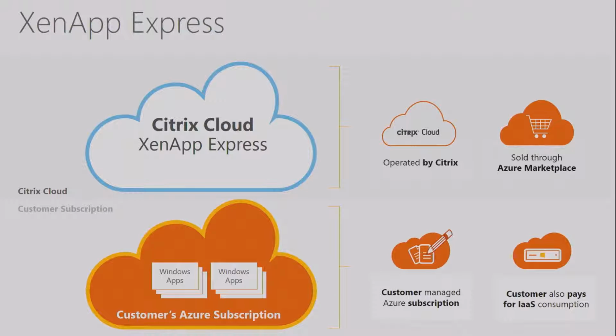And once that's done, the Citrix XenApp Express service, the control plane, will be able to provision those workloads in your Azure subscription. And the workloads can be domain joined. So they can talk to your on-prem data center if needed. So all those will be available as well.